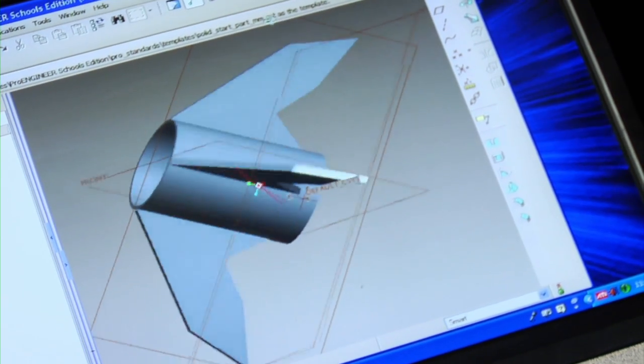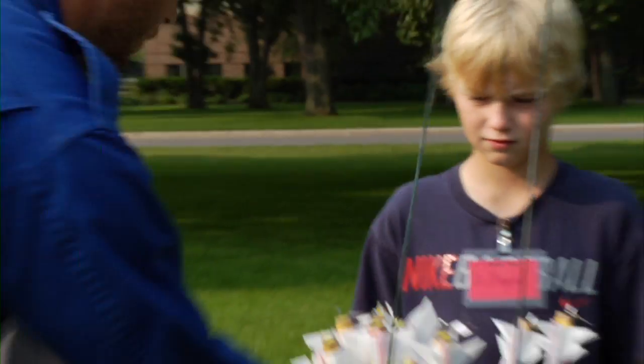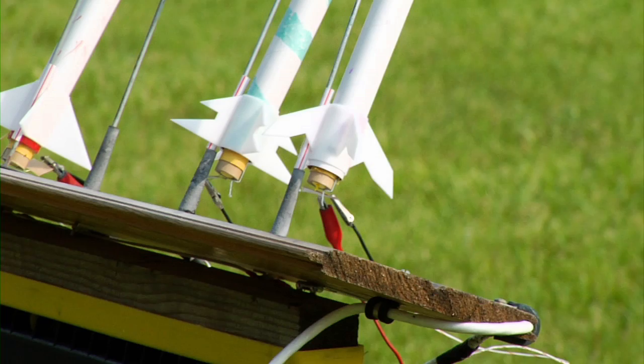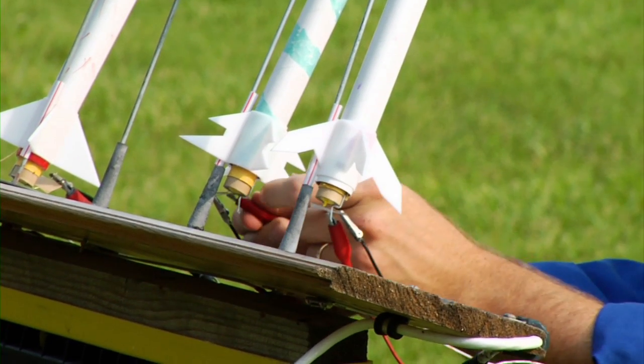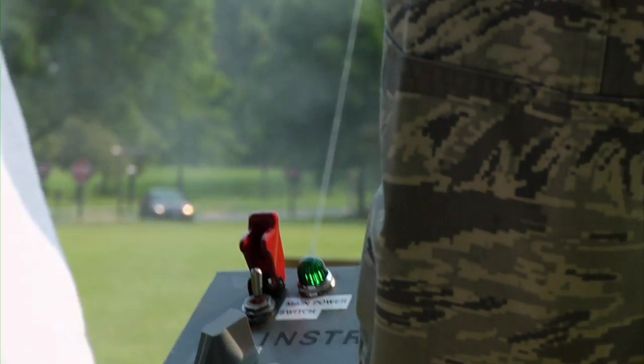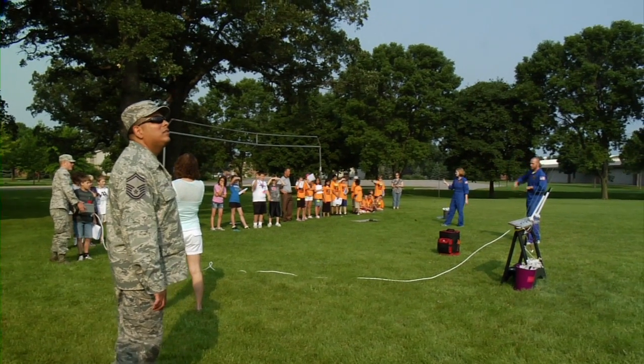The kids saw it today. There's a bunch of really big surface area fins, and then there was one that had hardly any surface area at all, and it just tumbled, so they could see the result of their engineering decision on a 3D model, and then the result in kind of the real world test.